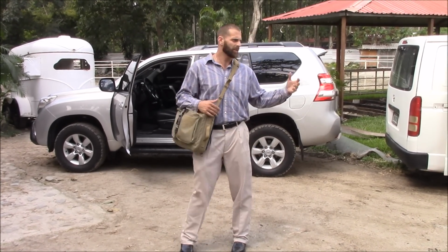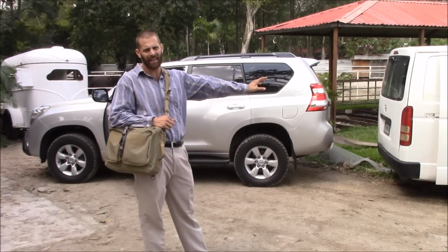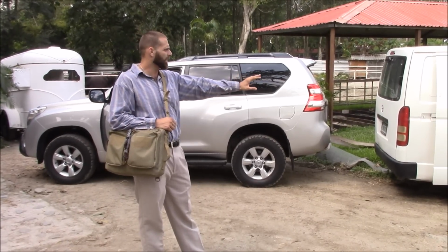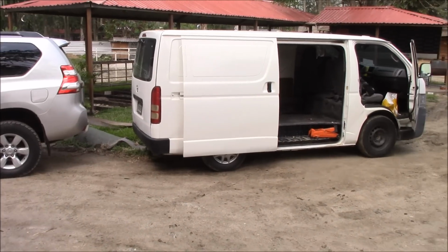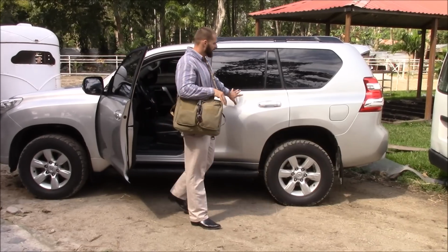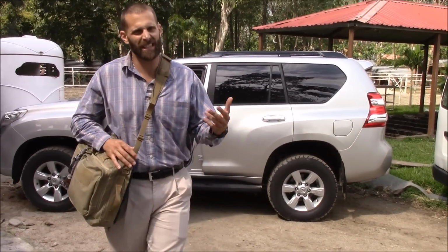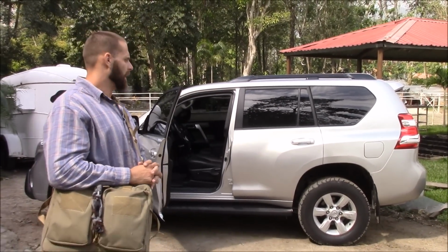So right, this is our low profile look right here. We've got our van. We can have up to a team of 8 guys in the van, completely unmarked, just a regular white van. Then it could be a chase or a lead vehicle. This right here is an armored Land Cruiser Prado. Toyotas seem to hold up the best with armoring.